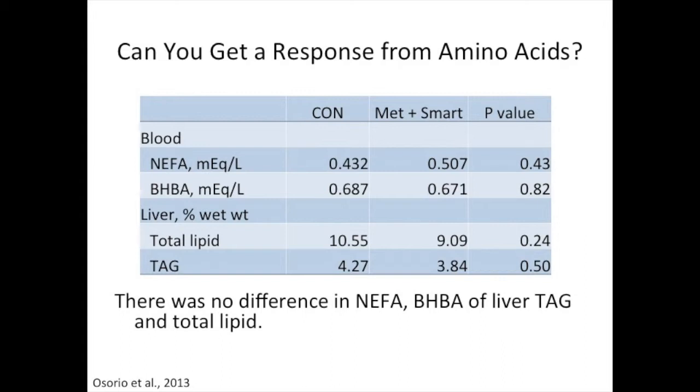In terms of total lipid, there was a small change in total lipid concentration and also in triglycerides, but neither was significant. But as Rick pointed out, most of these transition cow studies simply don't have enough animals to really pick up differences like that. You have to have big differences. So I'll let that go.